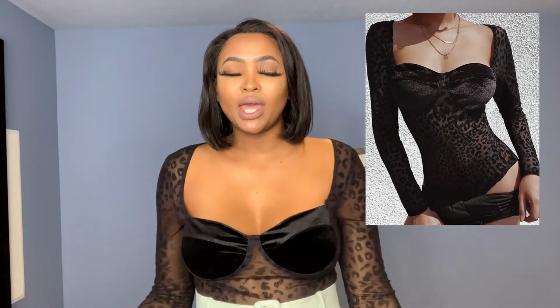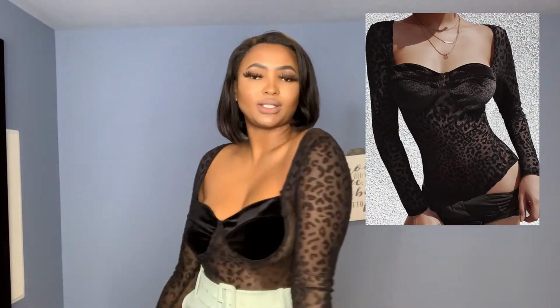Okay, so let's not waste time and get right into it. I'm gonna start with this bodysuit I'm wearing. This leopard print mesh long sleeve bodysuit was ranging for $9.23. The thing that attracted me to this bodysuit was the velvet parts and the mesh parts.